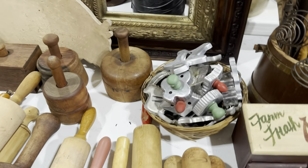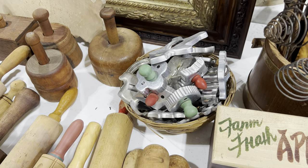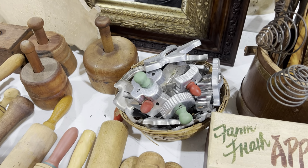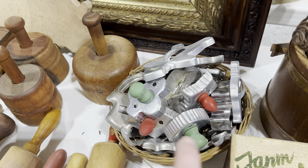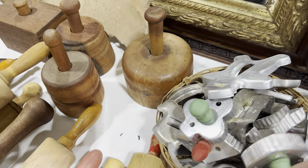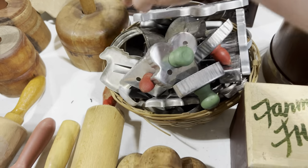And can I tell you how much people were paying for cookie cutters at this auction and have been? I watched some ladies fight over some cookie cutters, and it went to $25 for like five or six of them. I'm like, are you kidding me? So I got this lot at the end of the auction for $3. I was like, are you kidding me, lady? Where are you reselling cookie cutters at?